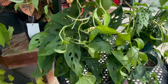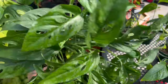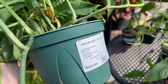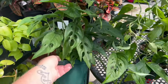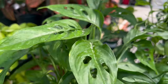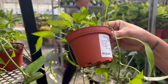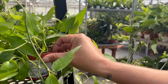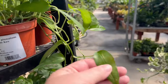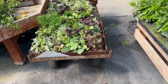You know what I used to love? I used to love Adansonii. Was like one of my favorite plants, and now I don't care. But $20, that's not bad. I love those. It's pretty big. Skeleton. These are another one that gets skeleton key. What does that mean? $25. What is that? I'm excited. Oh, it's an Epipremnum pinnatum skeleton key. See, that's what I'm saying. Like, is that a new species? Because I wouldn't know.